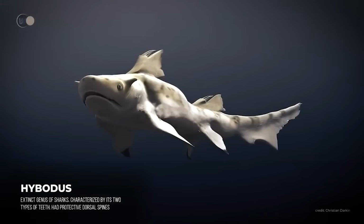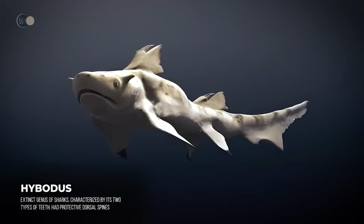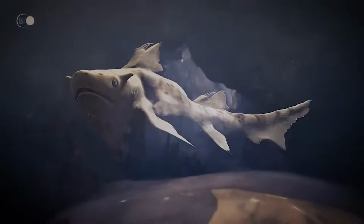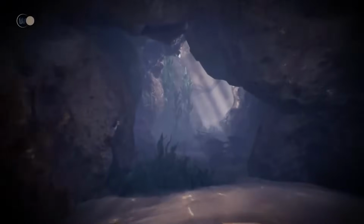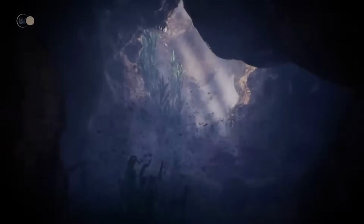Hybodus conquered both fresh and saltwater. This member of the Hybodonts reigns supreme over the aquatic world. It looks a little less like the sharks we have come to expect, but they too are chondrichthyans alongside Hybodus.